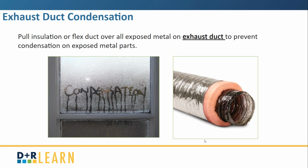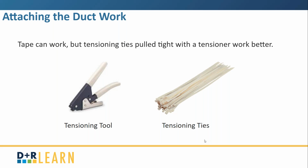To avoid condensation on those metal fittings on the exhaust side, you have to cover them with insulation and secure them with plastic tensioning ties. We just don't want to have condensation happening underneath or in that room on those metal fittings to cause problems. Tape can work, but tensioning ties pull that thing tight and prevent the warm air from reaching the cool metal that the duct is connected to the duct kit with.